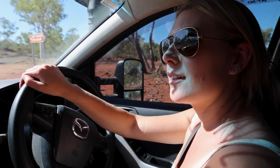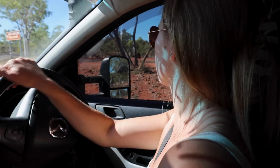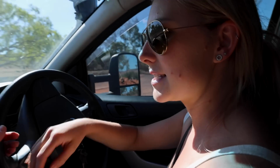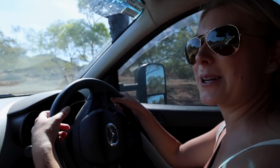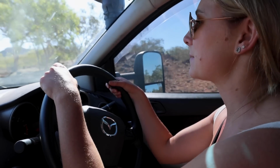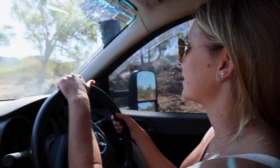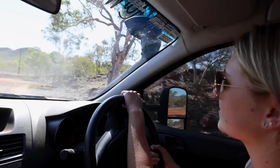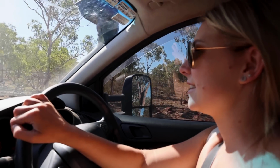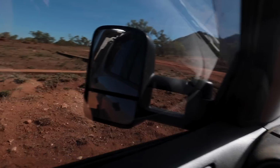We have officially done Mary Kathleen, the town. Town square ticked off. It would have been really cool to see it back in the day when there were people here and it was thriving. I just wish there were still buildings here to get a grasp of what it looked like. But in a way, it's kind of cool that it's all like this.